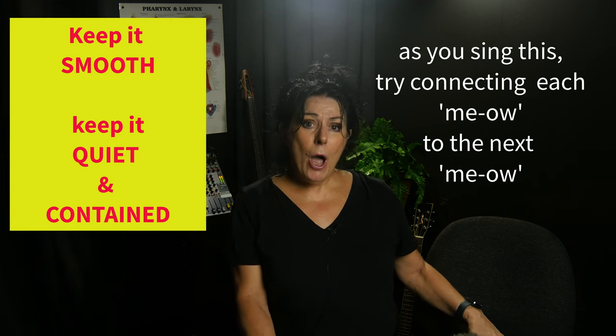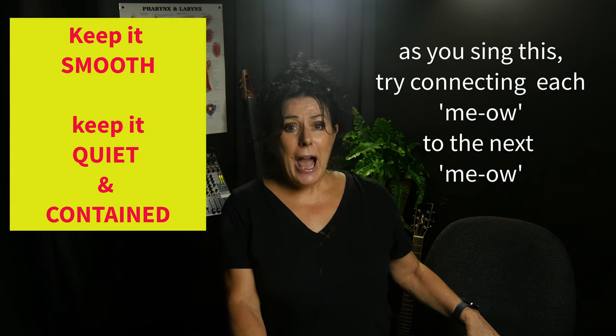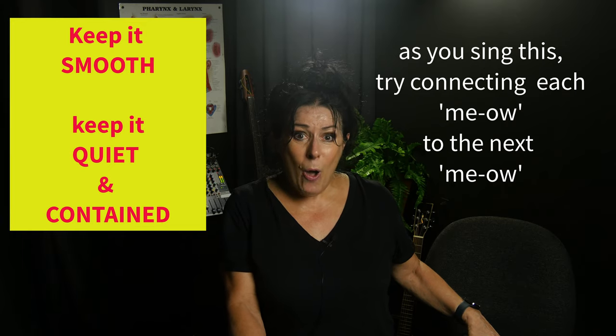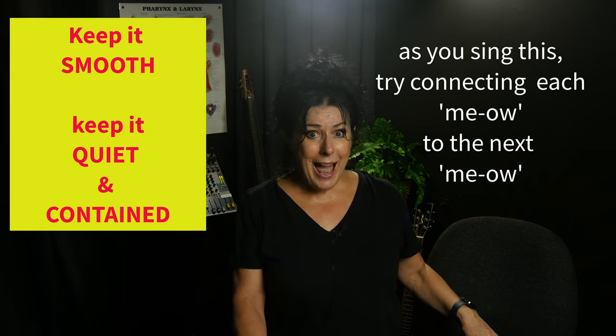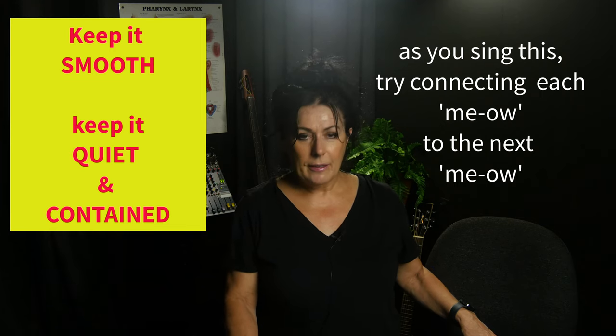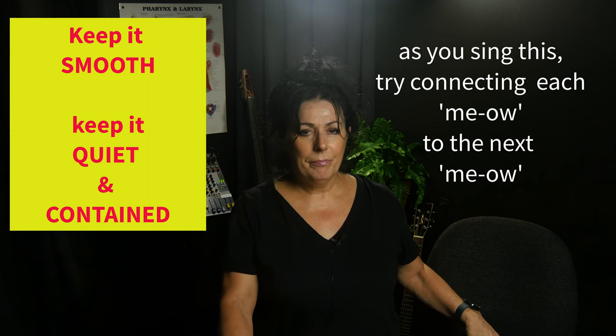Demonstration. Meow, meow, meow, meow, meow. Don't make it too loud. Keep it nice and soft on the top notes. Keeping it nice and open and smooth and consistent. One more.